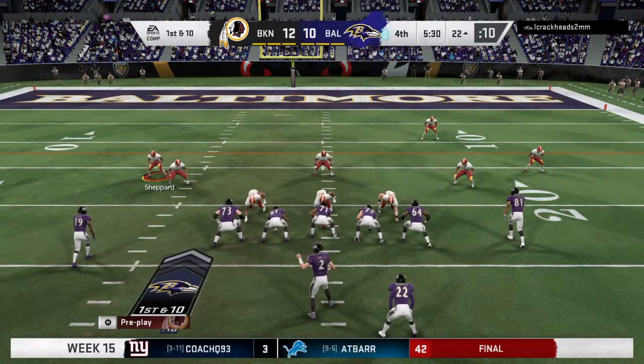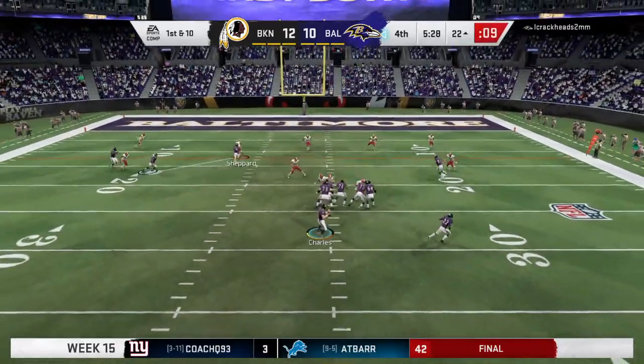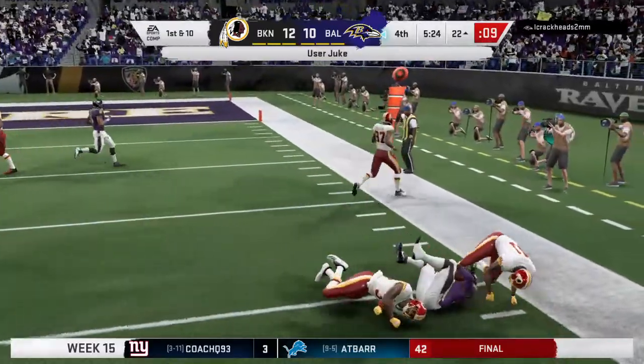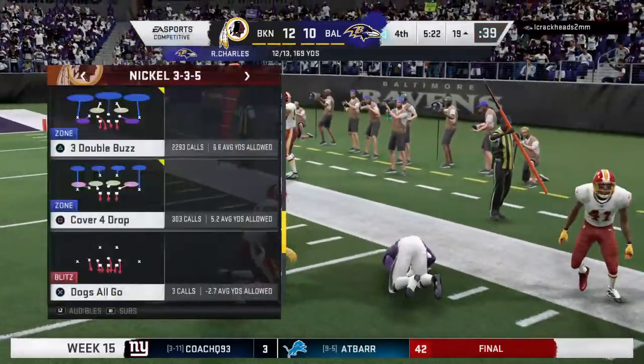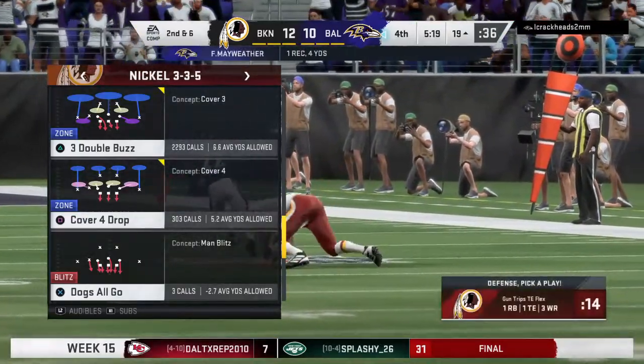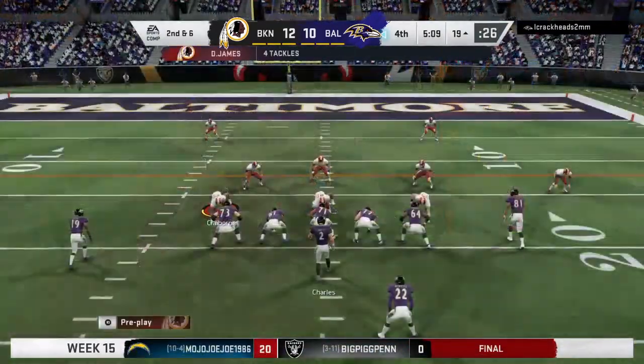97, Smith. Shoot. On 1st and 10, Charles dances by him, and he's going to find his man out of the backfield. That's complete. And he'll be brought down inside the 20 at the 19. A gain of 4 on the play, and it'll be second down.